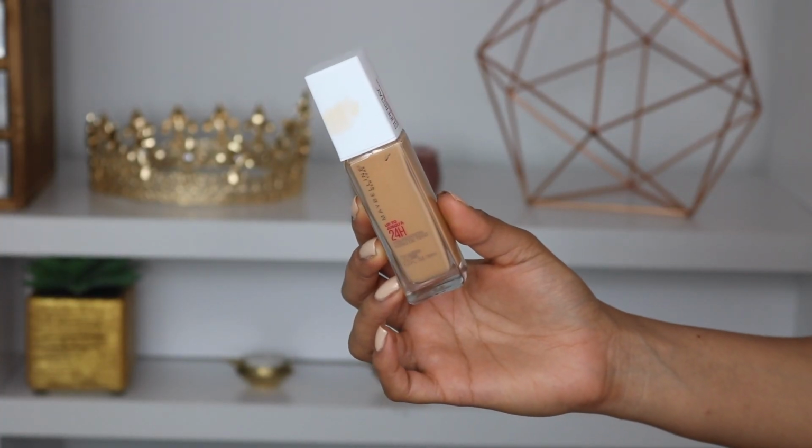So I think I really wanna use the Superstay foundation, and I picked up the shade Golden 312, and I think this is gonna match me, but let's just go ahead and try this out on the side of my face and see if it actually does match. Ooh, that looks really good. I'm just gonna go for it because now the SPF has kind of absorbed better into my skin. So let's just go ahead and try out this foundation.